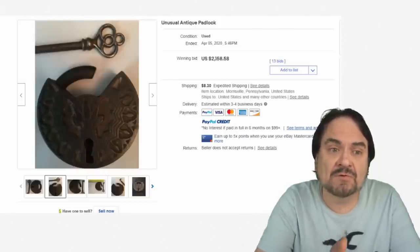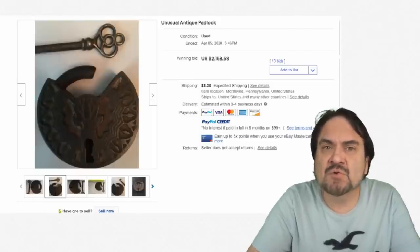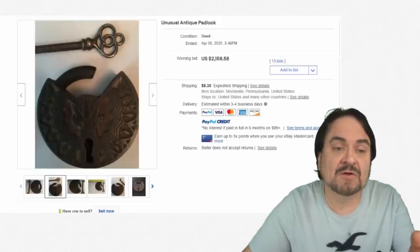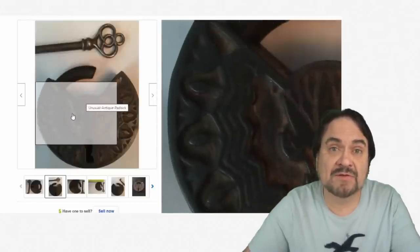Here is a very early, very unusual one, probably from the 19th century, $2,158. Now, this is fancy. It's cast iron, something that wasn't really made out of brass or something that wouldn't have lasted very long. Excellent design on this one.